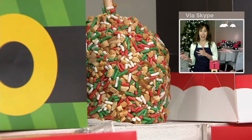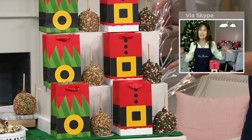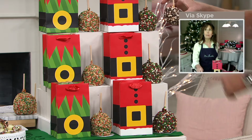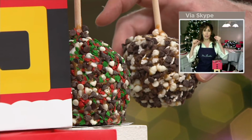Then adjacent to that is the other flavor. You get both, 3 of each, individually wrapped. This is our most popular flavor. This is our triple chocolate. So you get on top of the apple, on top of the caramel, white chocolate chips, milk chocolate chips, and dark chocolate chips. And as we get in close enough, the sprinkles are little red and green Christmas trees.